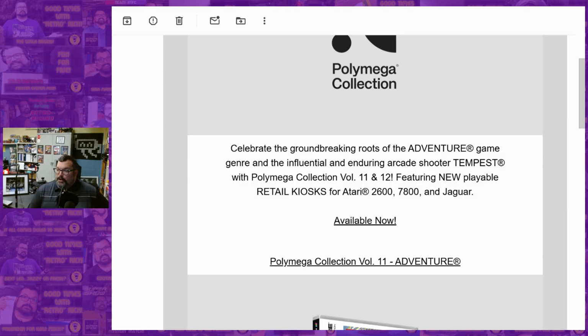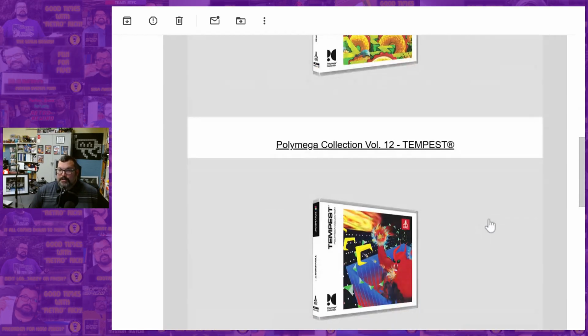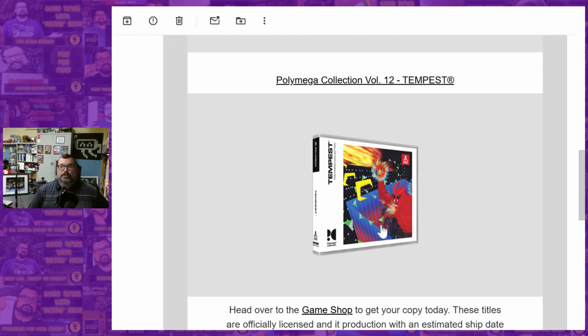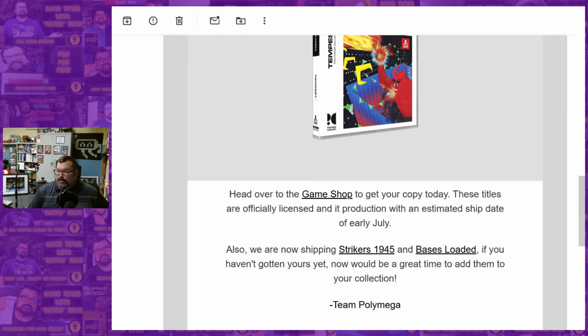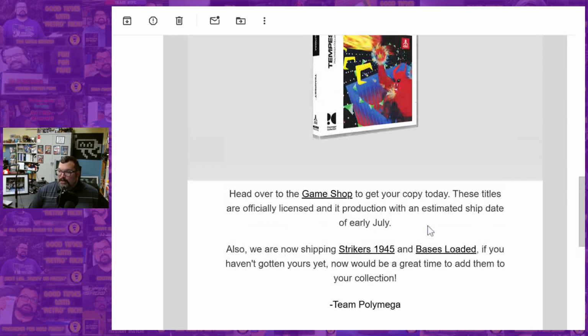We got Polymega Collection 11, which is Adventure. Got the classic thing right there. And then Polymega Volume 12, which is Tempest, which just got the classic art right there. All right, cool. It says head over to the game shop to get your copies today. These titles are officially licensed and in production with an estimated ship date of early July. We are now shipping Strikers 1945 and Bases Loaded. If you haven't gotten yours yet, now would be a great time to add them to your collection.